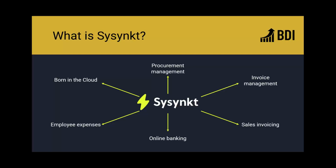The open banking standards I've just mentioned, and Sysynkt is fully FCA approved, I should tell you, allow us to introduce bank reconciliations and payment processes in a whole new way for Sun Systems users. Finally, we also have a sales invoicing module that allows us to generate sales invoices from sales orders with all the approval processes that go around that, and that also includes a scheduling capability as well, so we can offer recurring invoices to customers.